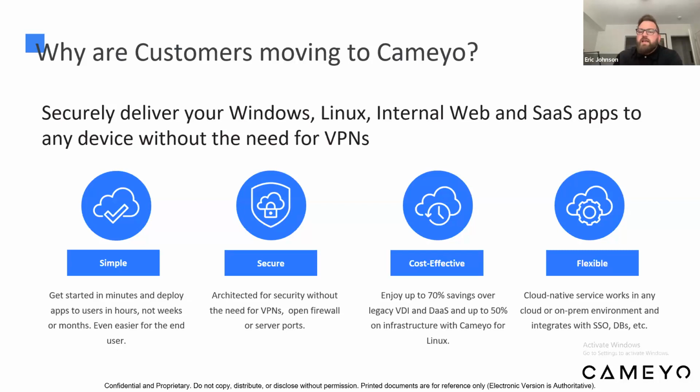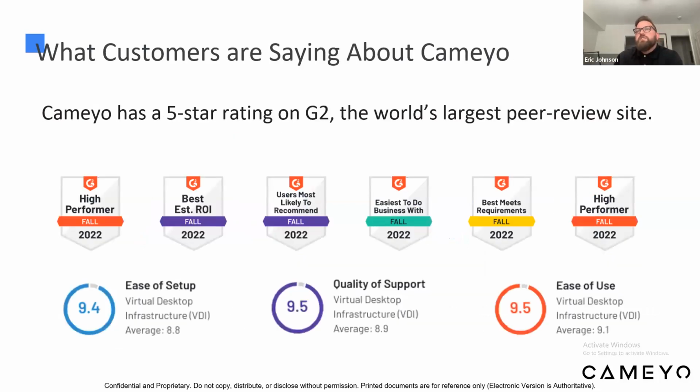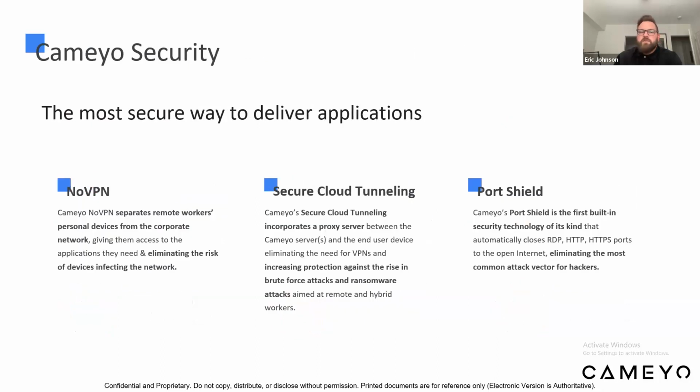The next slide shows some of our G2 reviews. And I think if you look a little closer, you continue to see that we sweep G2 in terms of winning awards and the customer feedback that we get. We've got excellent net promoter scores. You can see high performer, best ROI. Users are most likely to recommend, among other things. And it really comes down to the pillars that I already established in the previous slide. Just being easy to set up, being incredibly flexible, being cost effective. Our customers love that kind of stuff.